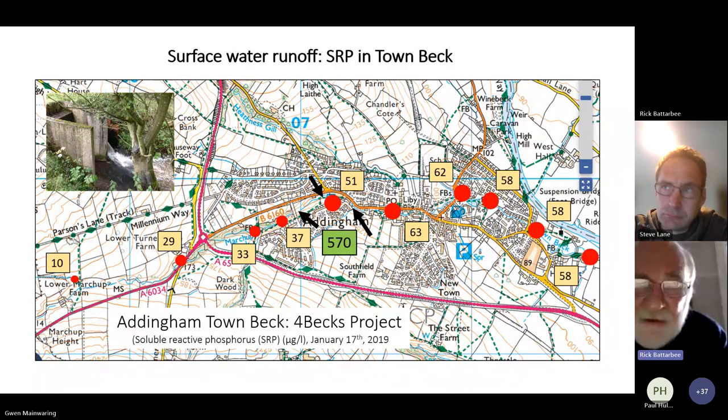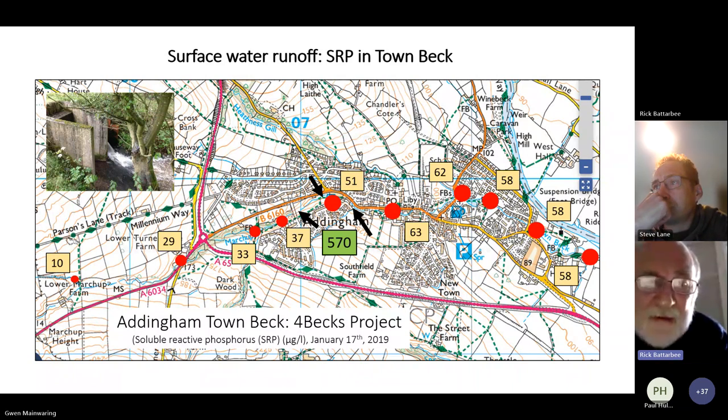In the middle there, you can see that figure of 570. That's the concentration of phosphorus coming, you see that at the top left, from one of our housing estates after a rain event. And so the surface runoff concentrations are very high as well. So we mustn't forget surface runoff as an important component in terms of phosphorus loading onto the system.